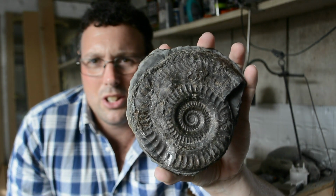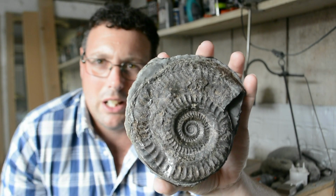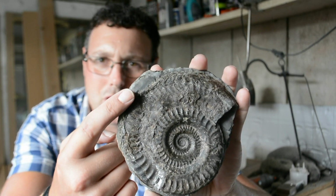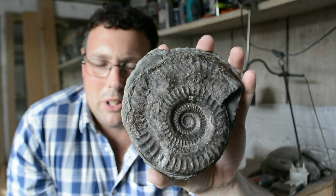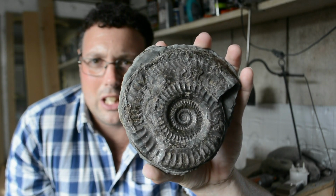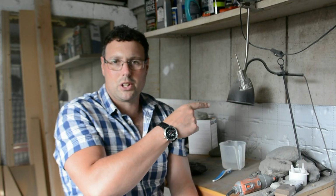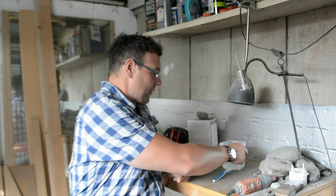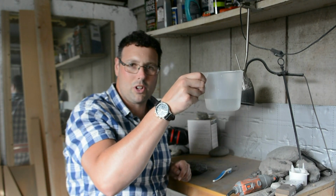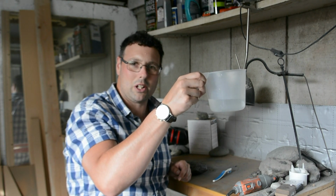Took me around about 6 hours to prep. Now if I hadn't prepped it and just whacked it with a hammer, it would have probably broken because it had been squashed. But doing it the way I did it, it's all intact. So let's have a look at it, see what it looks like wet. So what I'm going to do now is just put some water on the specimen and see what it looks like. We've got a jug of water over here and a toothbrush, and let's see what it looks like.